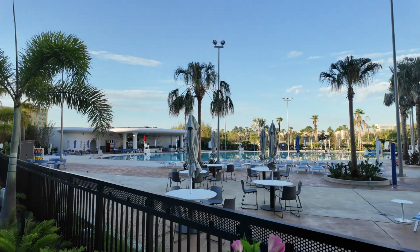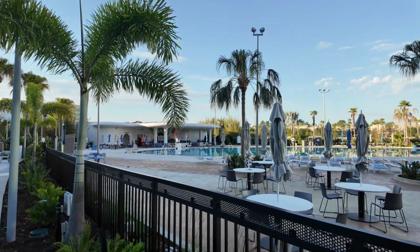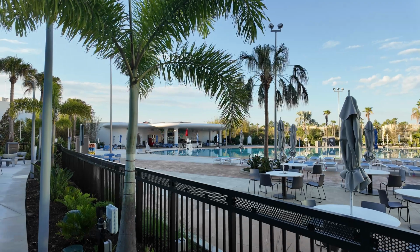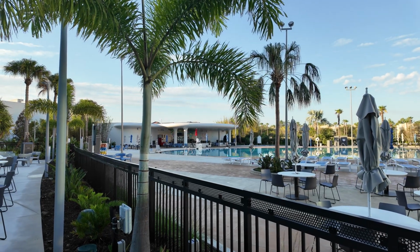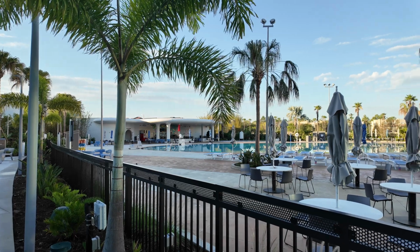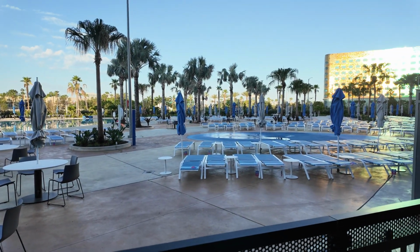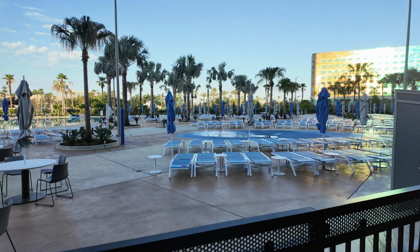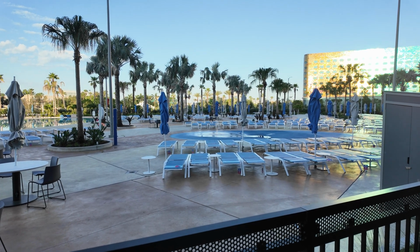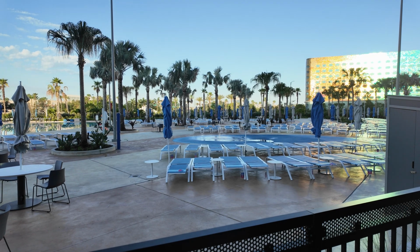And then to the left of that is the Galaxy Bar and Grill. That is over there, so you can get drinks, you can order some food, some pool bites. You can see here on all the deck chairs, there are little QR codes, so you can actually order your drinks and food right from your chair. And then I think you have to go pick it up, or they can bring it to you. I think you can elect what you prefer.